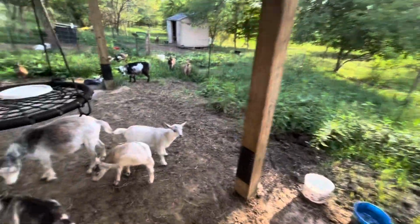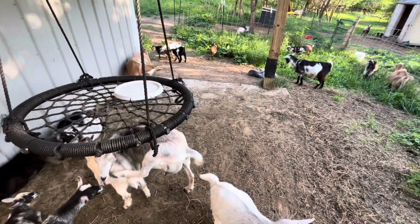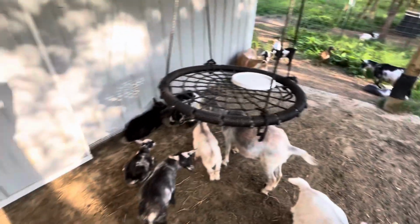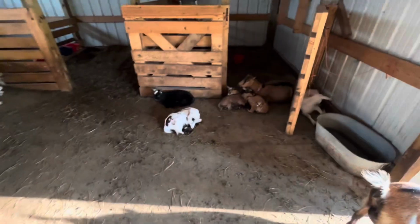That's one of our biggest problems here lately, these guys jumping out, and it's been pretty challenging trying to restructure the fence. I don't know. The best way to do it is build your fence and then let your goats have a go at it and correct for error.